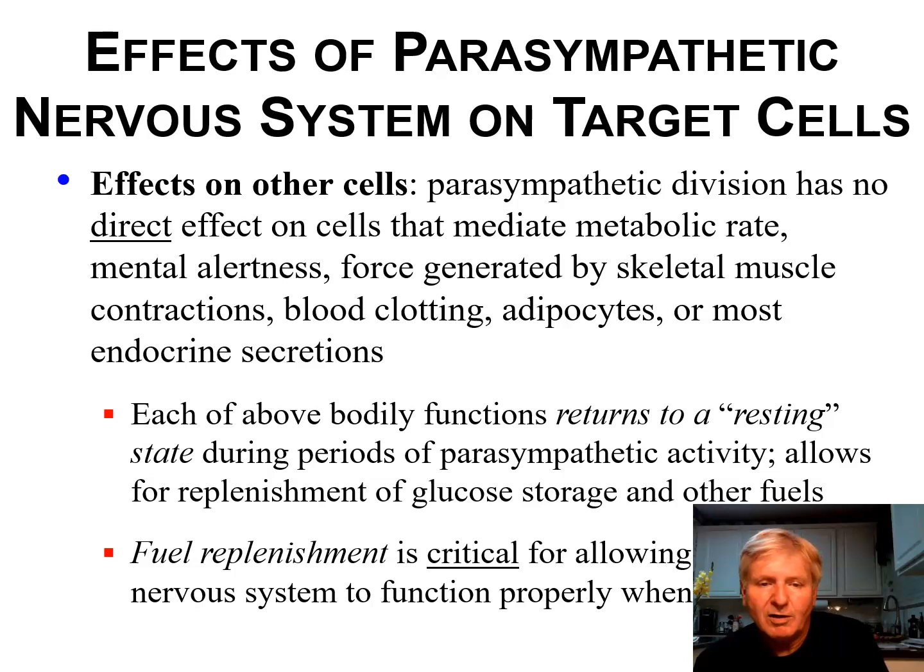It also allows for replenishment of glucose storage and other fuels. And this is usually the time when you go to bed at night, when you're sleeping. This is kind of a restorative time. It also allows for replenishment of your fuels, like your glucose and nutrients, and that allows for the sympathetic nervous system to function properly when it's needed.